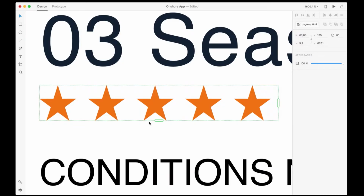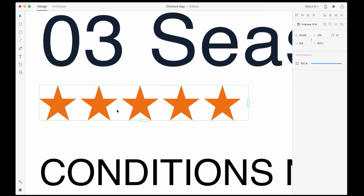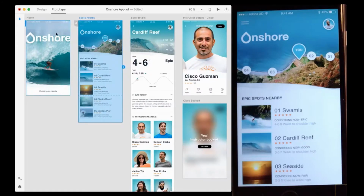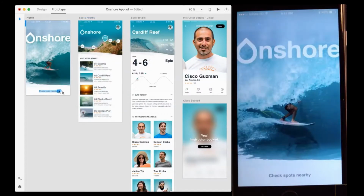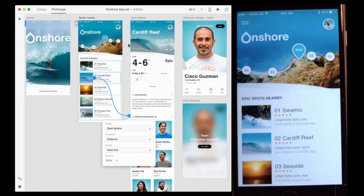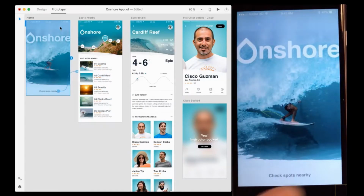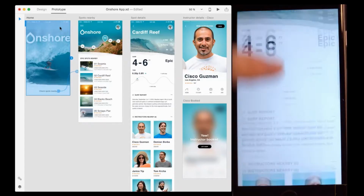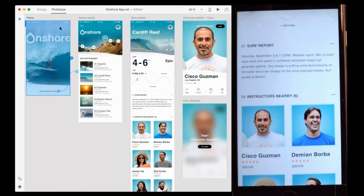Changing the design, as in this repeat grid, or adjusting those stars, which is another repeat grid. Let me add my smartphone to the view here, where any edits made on the design are reflected in real time on the device. Let me go to prototyping mode and wire up the home to the list to the detailed screen, and we can instantly test our work to check how it feels on the actual device.